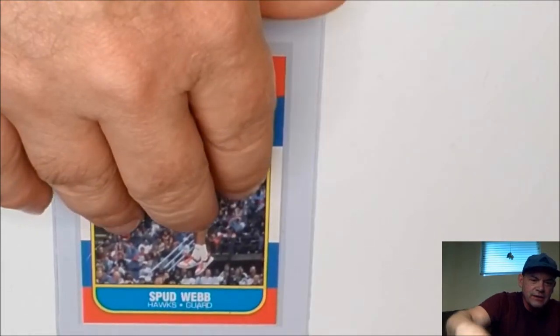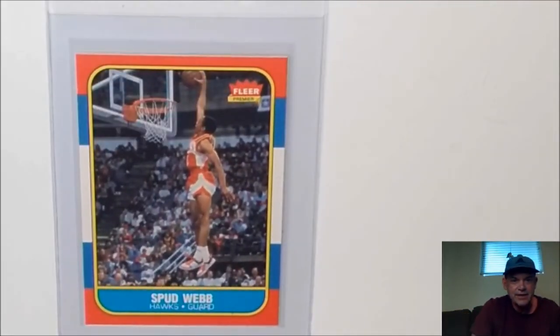However, this picture is one of the best that 86, 87 did with Spud Webb. And by the way, that is a hair that is on the semi-rigid here. That is not on the card itself. Let me get that off of there right now. Here, I'll show you. Let's look at that again. Look at that. That was distracting, wasn't it? But the centering's good on that Spud Webb.